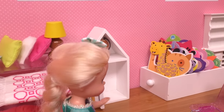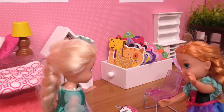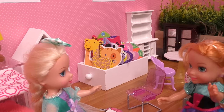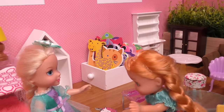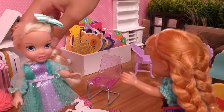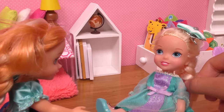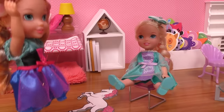Wait a minute. You have to slow down here. Well, why? You can't just take everything like that. The ones that I like. Well, Elsa, don't start this over again. I saw it first. No. Yes. No. Yes. No. Whoever sits on the chair first gets it. Yes, me. Elsa, you can't do that. I didn't hear you. Well then, too bad. You should have listened. Not fair.